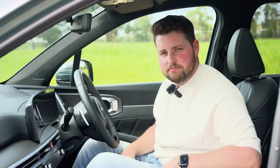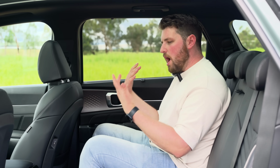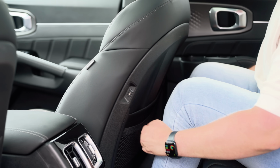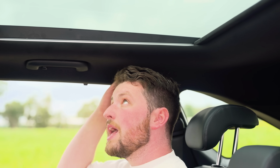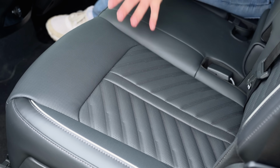Let's check out the back seats. Let's do it. Alrighty, Jacob. The back seats. Let's talk about the back seats. So I'm 5'11". Some might say extremely tall. Gigantic. I have heaps of legroom. Toe room is really good as well. Headroom is fantastic too. The seats back here, they're this beautiful Napa leather.